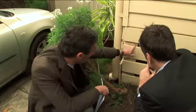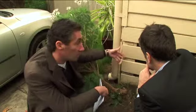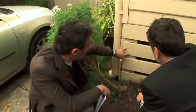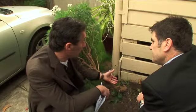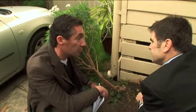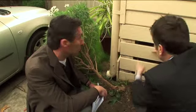All right. Anything else here? Yeah, we'd also be worried about this timber cleat. You can see that a timber cleat's been fitted to the concrete stump when the stumps were replaced in order for these plinth boards to be nailed in. Now that cleat is disappearing straight into the ground, which is providing a fantastic opportunity for termites to come up from the ground into the structure of the building.